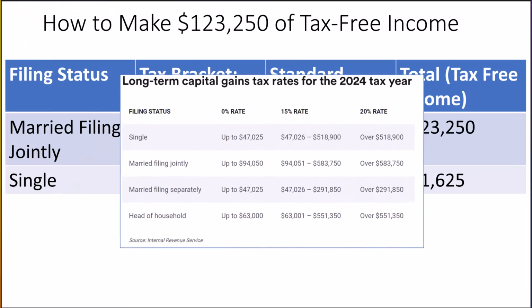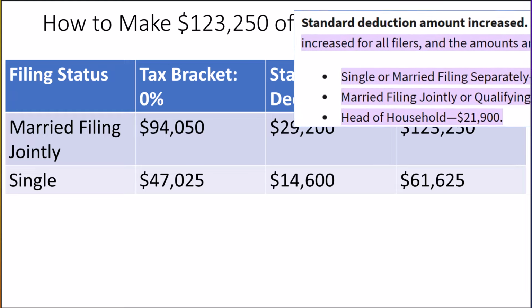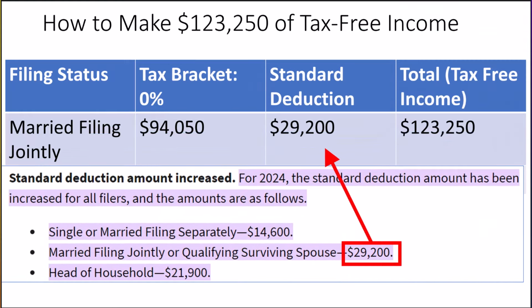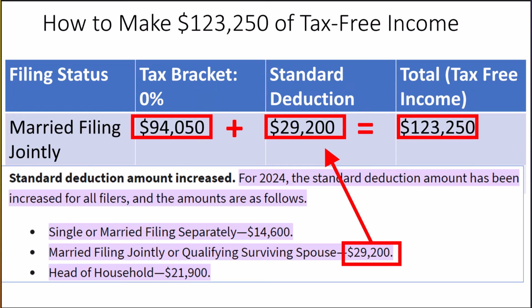So how are these amounts calculated? First, you find the 0% tax bracket for long-term capital gain, and then find the standard deduction, which can be located in IRS Publication 505. As you can see, in 2024, the standard deduction increased, meaning you can potentially earn even more tax-free income from qualified dividends. Then the final step is to take the 0% capital gains amount and add it to the standard deduction, which means we get a final amount of $123,250 that a married couple filing jointly could generate in income from qualified dividends that would be federally tax-free.